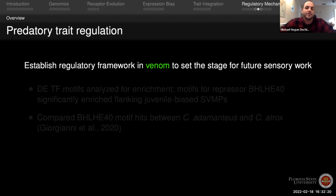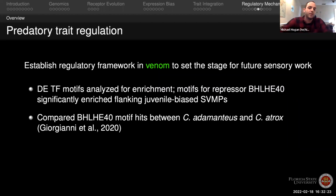So continuing my goal of establishing a regulatory framework, from my earlier analysis, I found candidate transcription factors that might be responsible for changing chromatin structure or otherwise influencing transcription. One of these is a known repressor called BHLHE40, and is upregulated in adult diamondbacks based on the RNA expression. So I hypothesized that this transcription factor represses the juvenile biased genes in the adults, making the signal appear comparably larger in the juveniles.